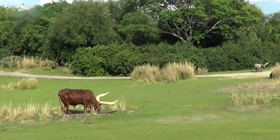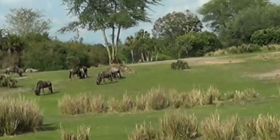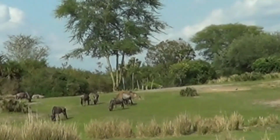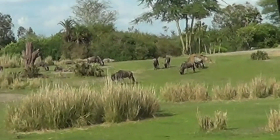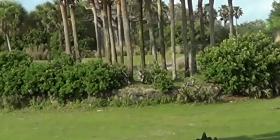And towards the top of the hill, you see the darker gray animals. Those are white bearded wildebeest. Wildebeest are incredibly migratory animals. They like to herd in these huge groups of over 1 million. In fact, that makes them the second most densely populated animal on the planet. There's a giraffe back there.